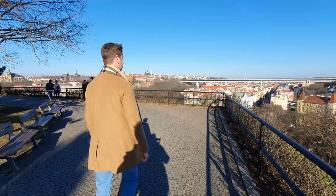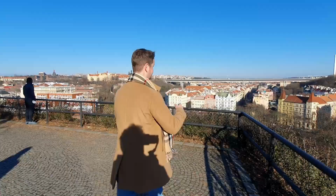Hey guys, and from here we have a beautiful view on Nuselski Bridge. However, we can't really see how massive it is from here. So how about we have a closer look? Yeah, let's go.